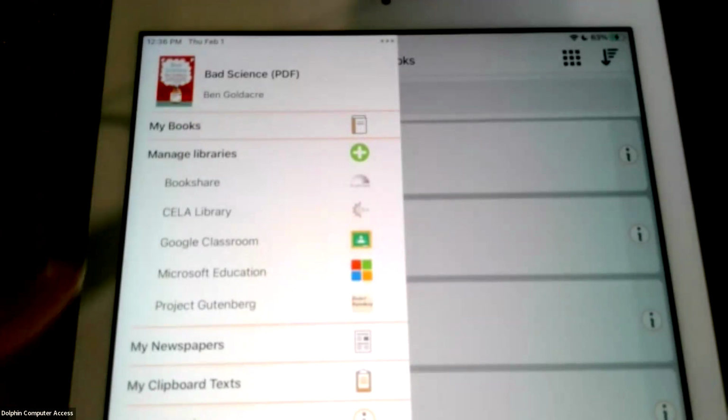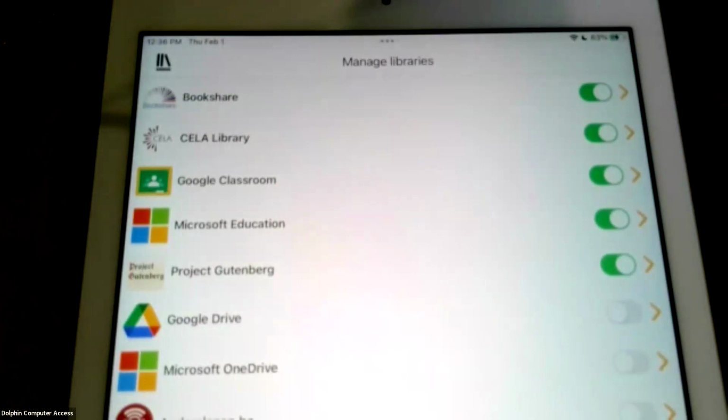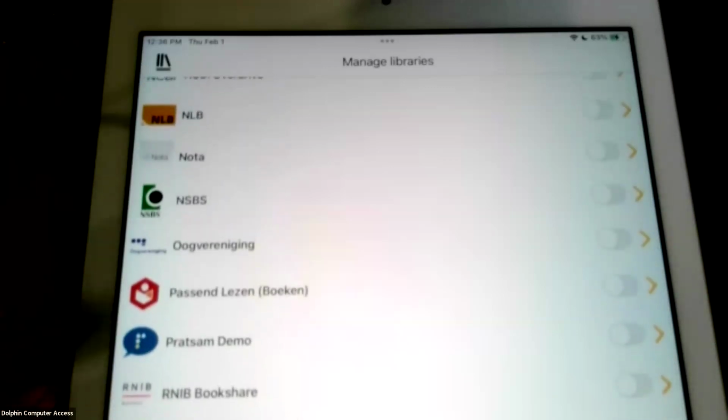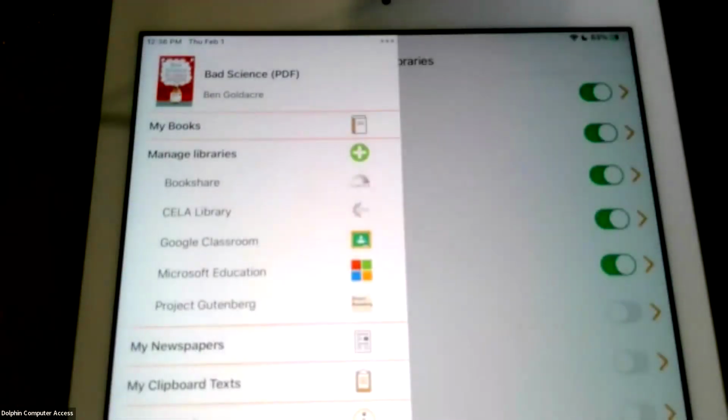But there is a section here that says Manage Libraries. In North America, CELA is automatically turned on. CELA, Bookshare, Project Gutenberg, Google Classroom, and Microsoft Education are the defaults in North America. But in the world, we connect to about 50 accessible libraries around the world. And if you have students with dual citizenship, maybe students from the UK, there's a library there called RNIB. So students can have memberships to other accessible libraries, and many of them are listed here.